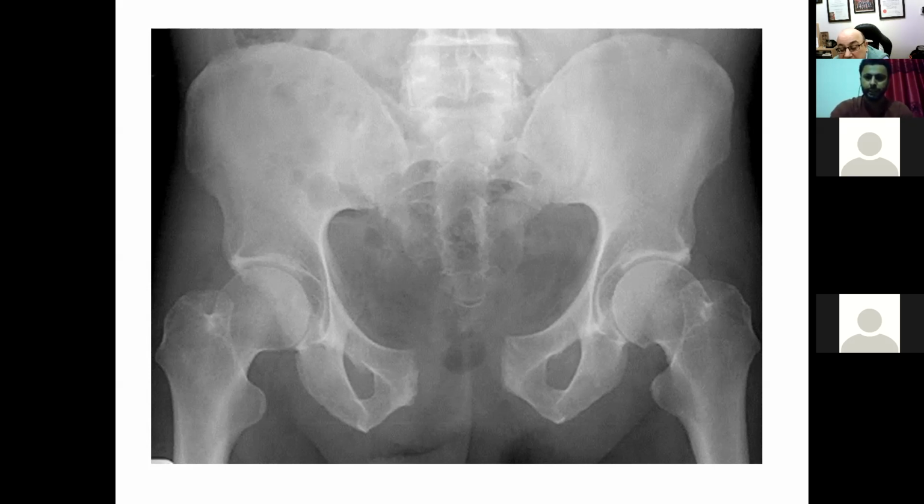Okay? Yes, sir. So which is worse, opening at the front or opening at the back? Opening at the back, sir. Why is that? Sir, because this makes it unstable. Because if the book is open from one side, it can be closed. But assuming that this is not open at the front but open at the back, what are you going to do then? Then I will apply the skeletal traction.